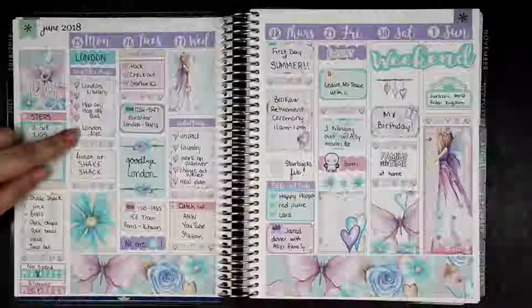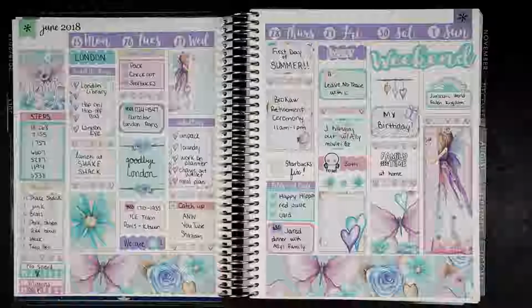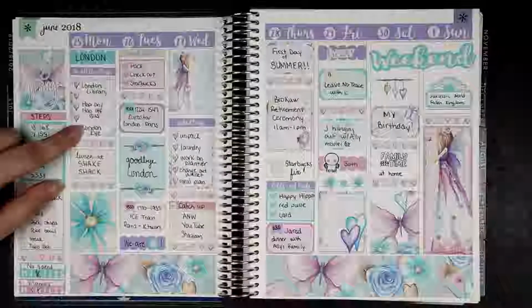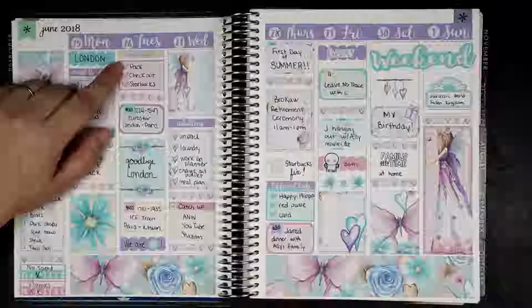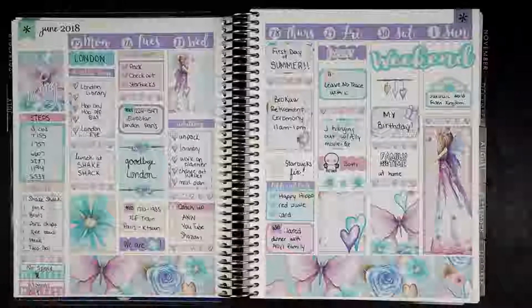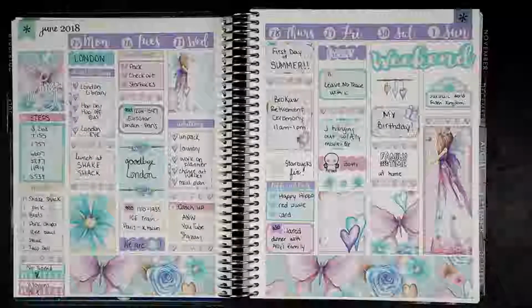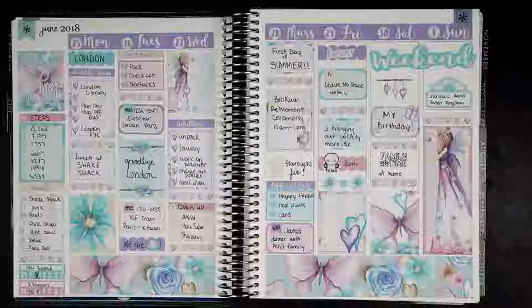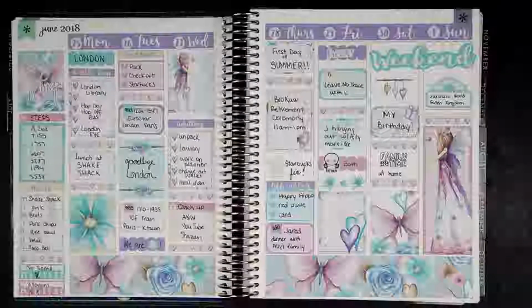Went on the hop on hop off London Eye. We did live there for 4 years and I had never gone on the London Eye, so we did that. And then we had lunch at the Shake Shack. Then we came home. We took the Eurostar, which is the fast train back from London to Paris. It takes like 2 hours to get there. And then we took a train from Paris to where we live, which was another 2 hours.